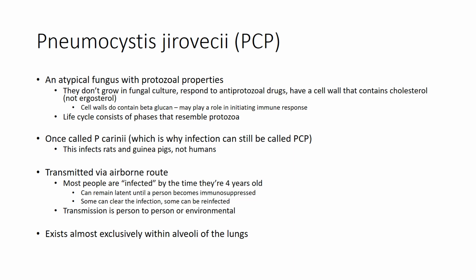This is transmitted via the airborne route, and most people are infected by the time they're about 4 years old. This can actually remain latent in a person until they become immune suppressed, and then the symptoms will start to show. While some can clear the infection, so they can be reinfected, the majority of them have been infected in the past. And transmission is person to person, and it can also be environmental. The one interesting thing about this fungus is that for the most part, it only exists within the alveoli of the lungs.